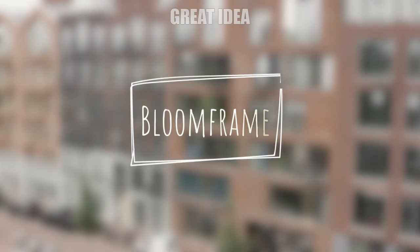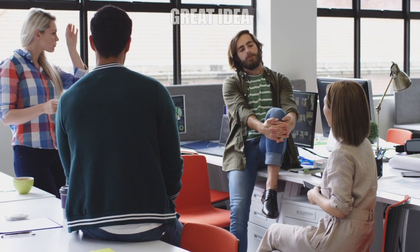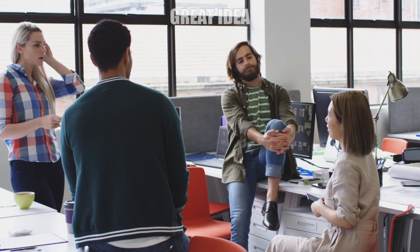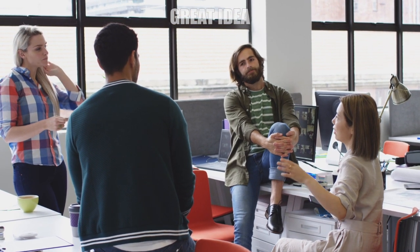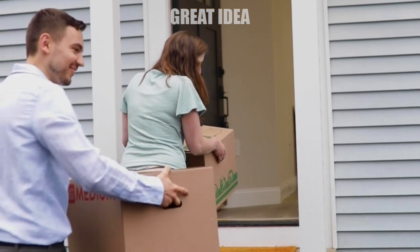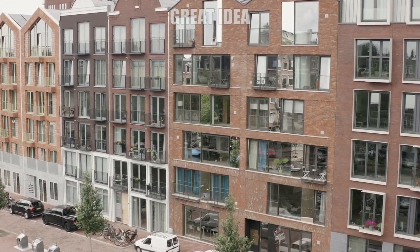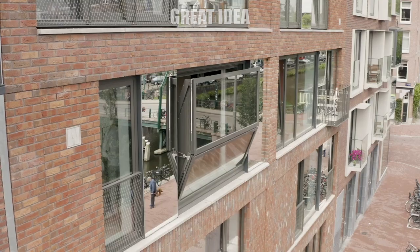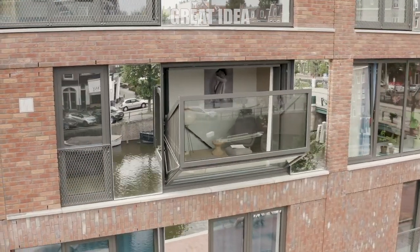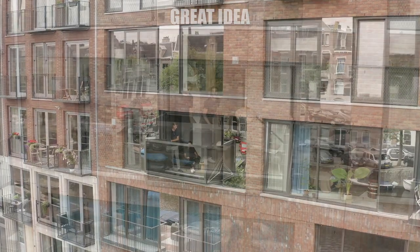Bloomframe. The architectural features of some residential buildings don't allow residents to spend their free time on the balcony, because there are no balconies. In the past, the only way out of this situation was to find another apartment. Today, thanks to technological advances, there is a second option: replacing a normal window with the Bloomframe system. This is an invention of the Dutch studio Hofman Dujardin.